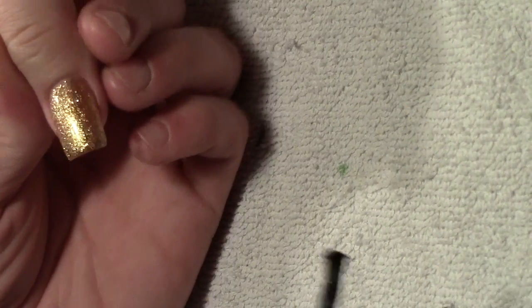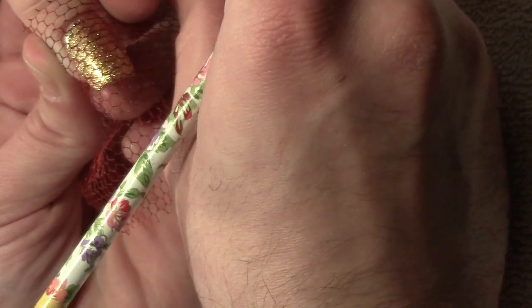Just going to get a little bit of pigment on my brush. I've got something to start off with here. And then I'm just going to stretch this mesh material over the nail.